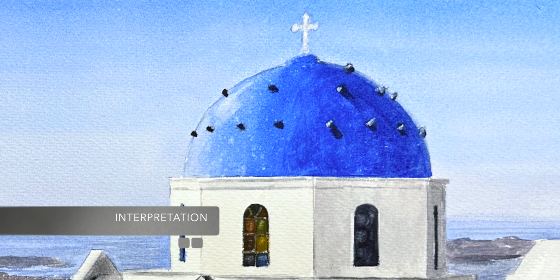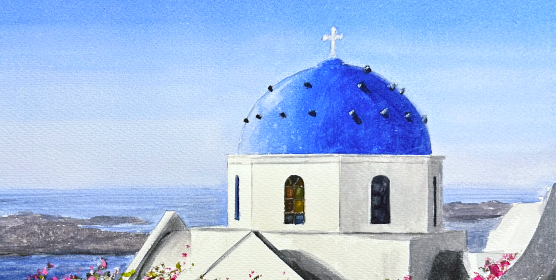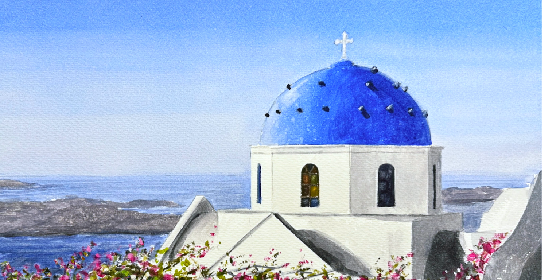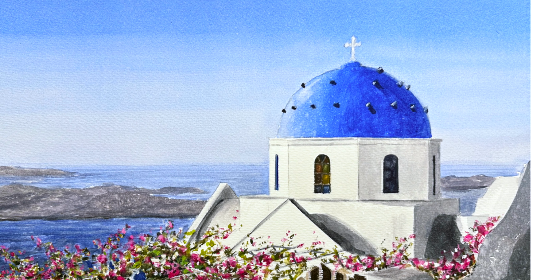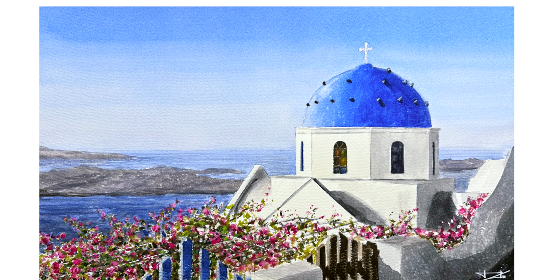The iconic blue dome church transcends mere visual representation, evolving into a narrative that tells the tale of the island's rich history, its architectural allure, and the captivating beauty of its natural surroundings.